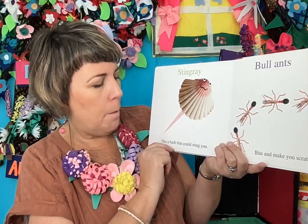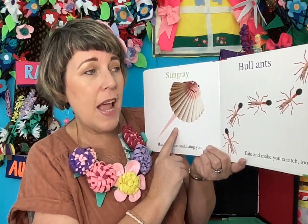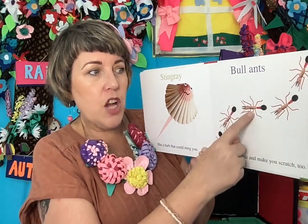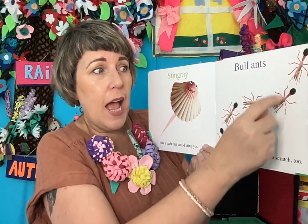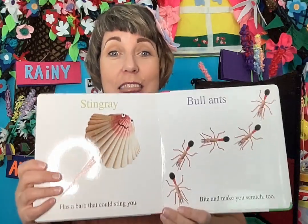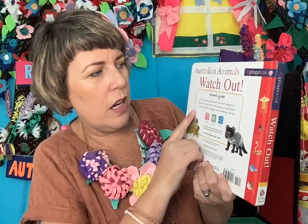Stingray has a barb that could sting you. Bull ants bite and make you scratch too. Watch out! And that is the end of the story.